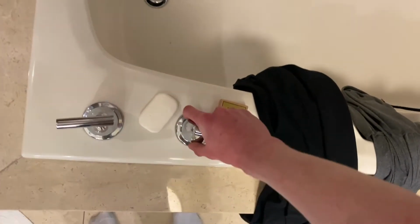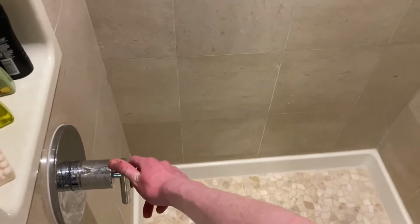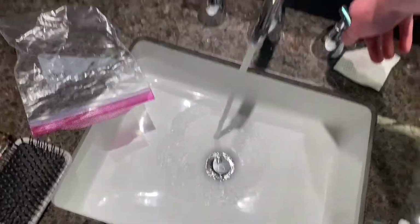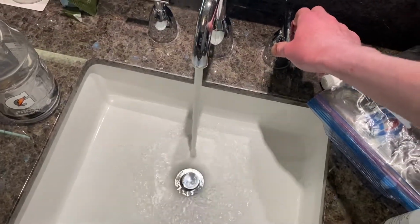Yeah, we got a nice soaker tub here. The shower here. Good pressure. And we've got the two sinks. Our first night here, this one was making noise for some reason. Yeah, I don't know what else to say.